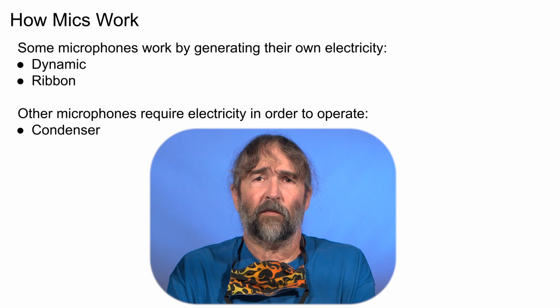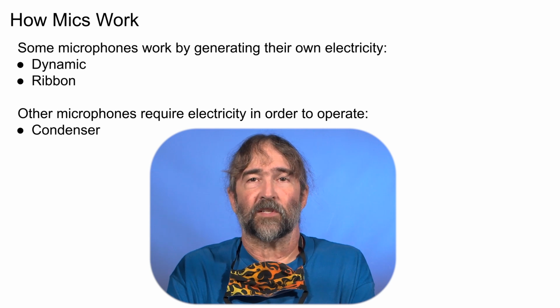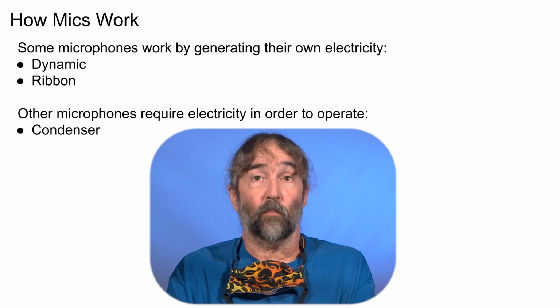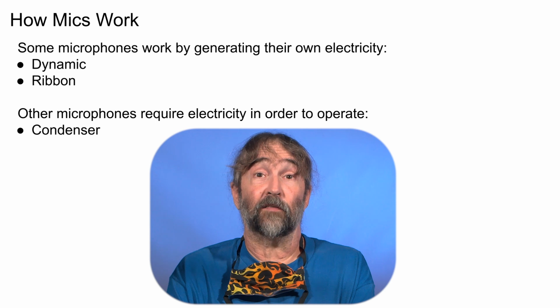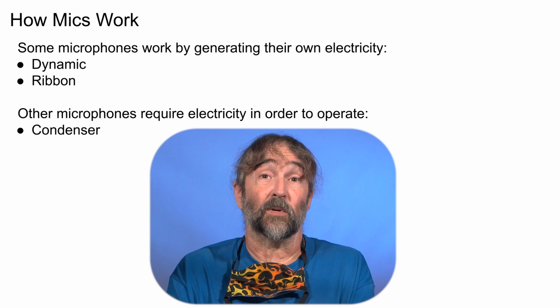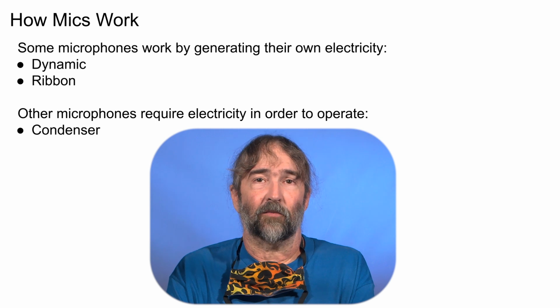The dynamic microphone and the ribbon microphone both work by generating electricity. They work the same way that a generator works, in that they have moving wires in a magnetic field. This creates electricity. Other microphones require electricity in order to operate, such as the condenser microphone. You have to put energy into it to get a signal back out.